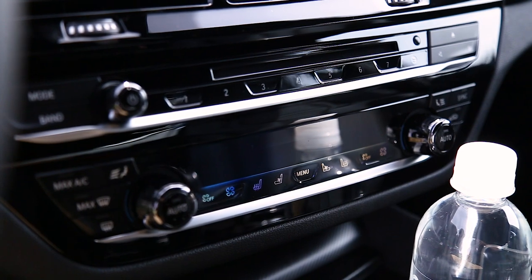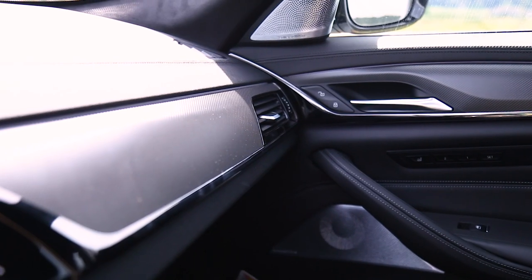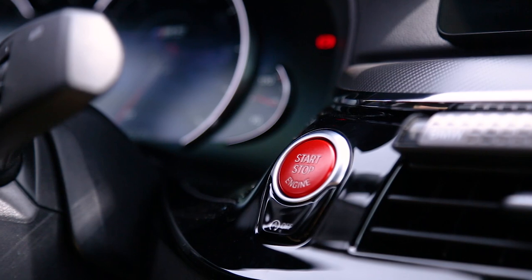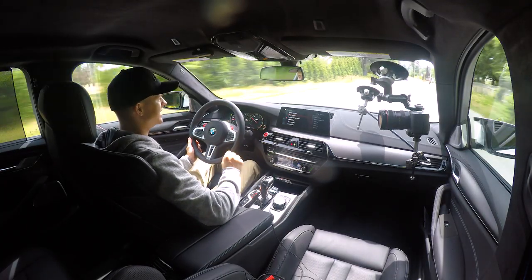You're paying for this though. This is a very expensive car. This is well over $100,000 brand new. And for a lot of cars over $100,000, especially that aren't supercars, it's hard to justify the price a lot of the time, but BMW has really nailed it.